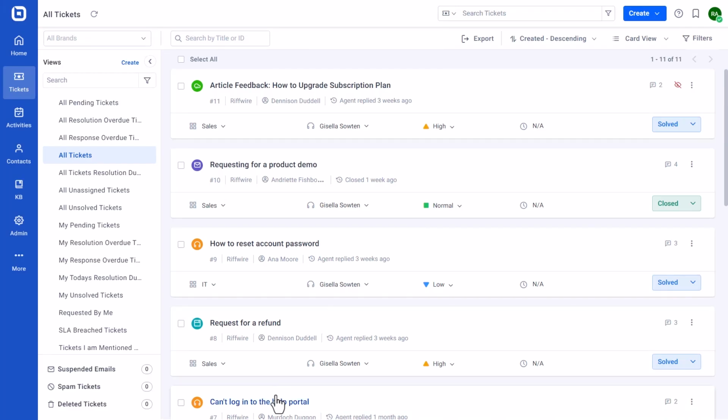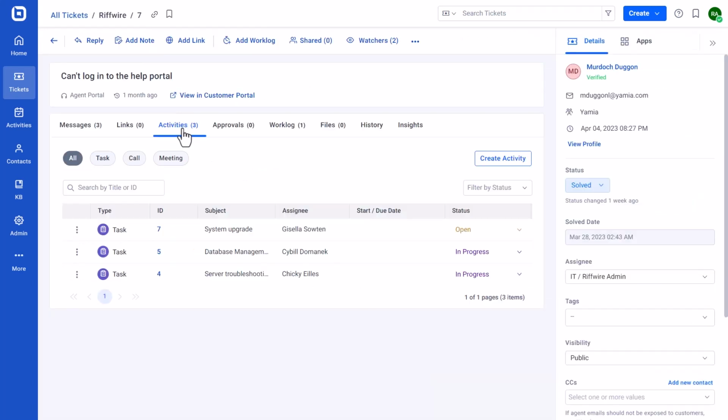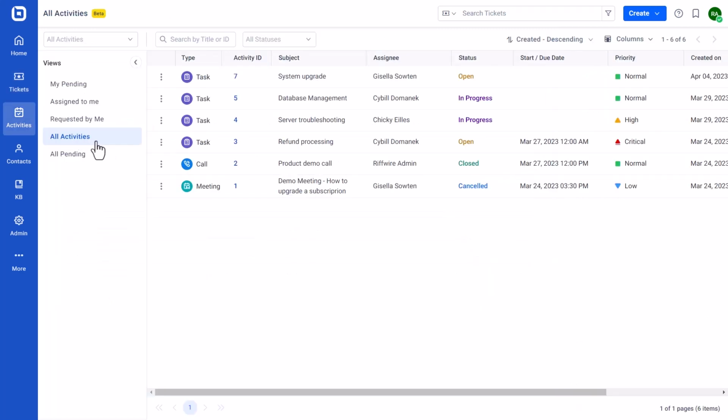For example, when multiple teams are collaborating on the resolution of a single common ticket, multiple tasks can be added to the ticket and assigned to different agents. You can also create an activity using the Activities tab on the Ticket Details page. All activities created can be tracked in the Activities module of the global page.